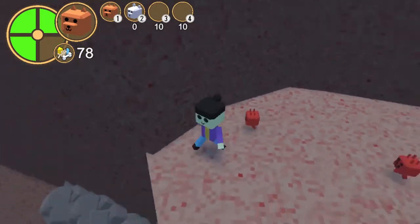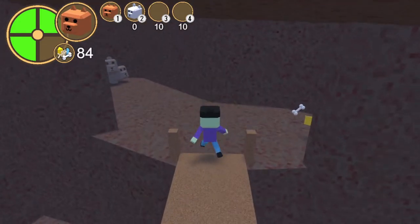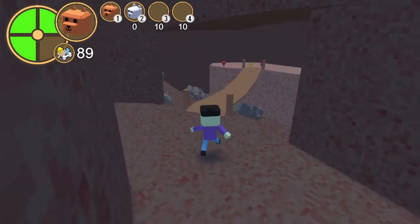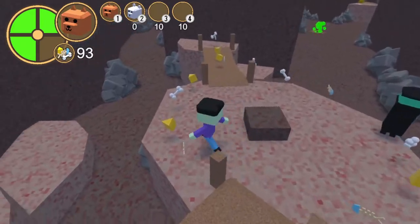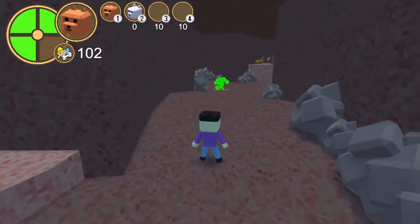Look at me go. I am the best at jumping over things, except for the fact that my mouse moves my entire... or my movement... Whoa. Hello? 100 pieces of pet food and I will receive gold. If only I didn't put that food in the box, I would have had that. That's kind of unfortunate for me. Plenty of food. Definitely enough. There we go. We got 100.